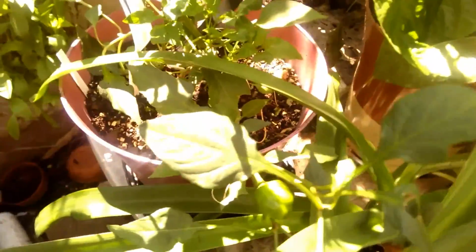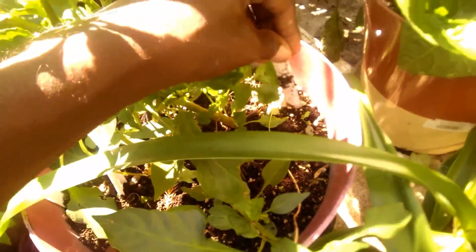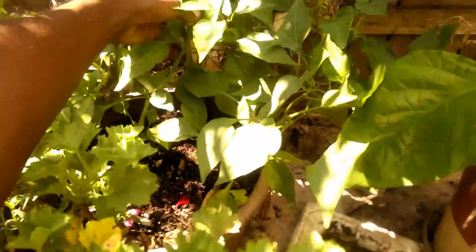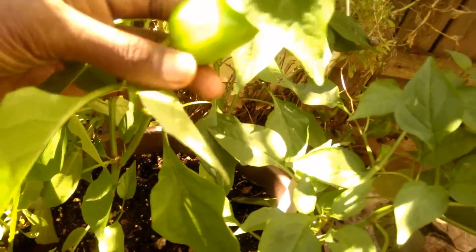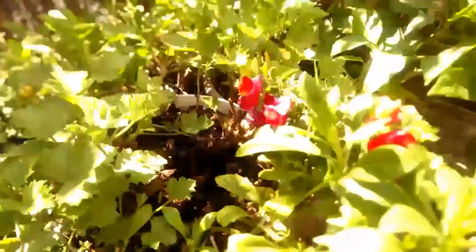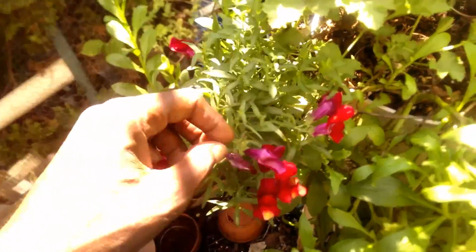So these are more peppers. Let's see if I can see what it is. Sweet stuffing pepper, it says, but I don't believe it because I just picked a couple of them. I think this is more sweet stuffing. They're so small. They don't really get much bigger than this. And they're kind of red, but I don't know. Maybe you're supposed to stuff them and make little appetizers out of them.